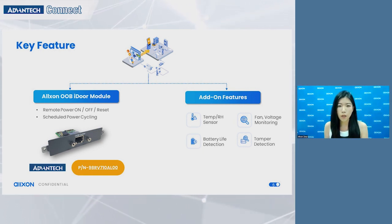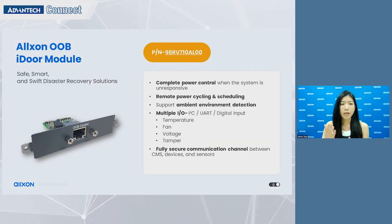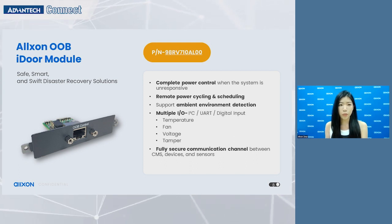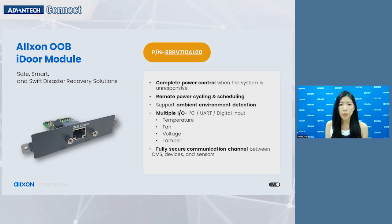And for the add-on feature, you can also perform other remote hardware monitoring and management control via GPIO, UART, and I2C interfaces, for example, humidity sensor, battery detection, device intrusion detection, etc., to ensure your devices stay at an optimal level. Okay, so about the integration with Advantech. Together with the Advantech product team, the out-of-band module is now ready to order and offered to customers. Allxon's OOB iDoor module with Allxon OOB technology allows you to perform complete power control when the system is unresponsive and supports ambient environment detection. And of course, with a fully secure communication channel between CMS, devices, and sensors.